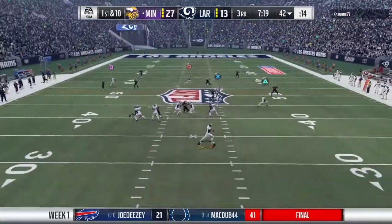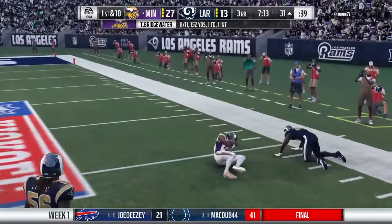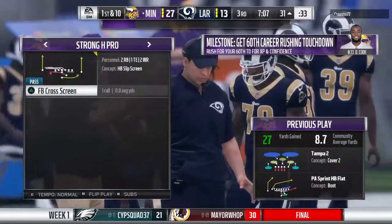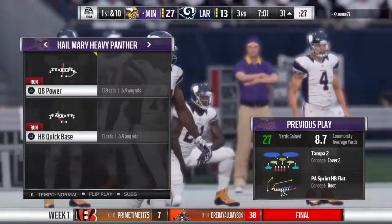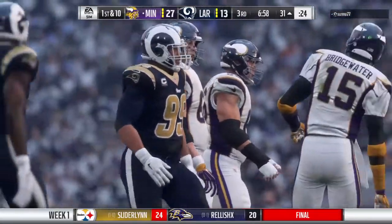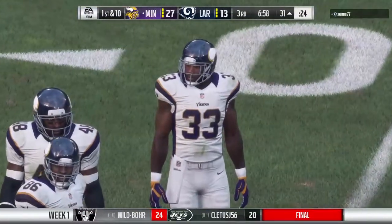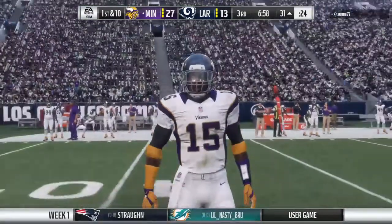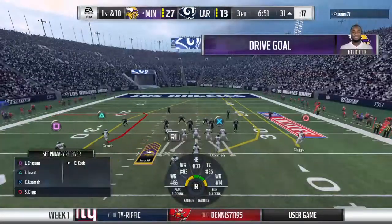Now it's a bootleg with Bridgewater. He'll buy some time right. He's got it complete to Diggs, right side. And he takes this one down all the way near the 30. A very solid gain of 27. So after that big play, let's see if they can catch their defense maybe on their heels.